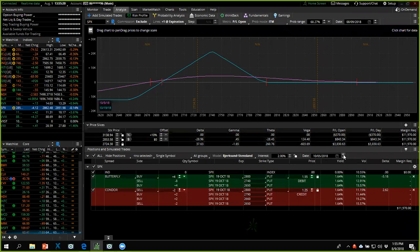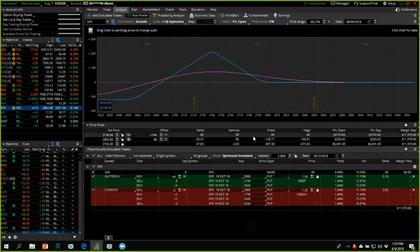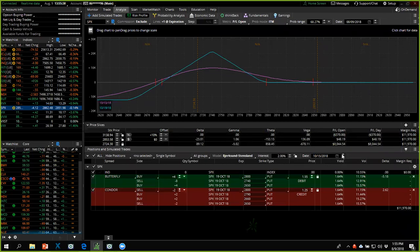Well, now let's go forward day by day. Let's go forward 7 days. So now we're going to be 1 week to expiration. 0.98, not too bad. It's not going to be too bad because we are out of the money still on these, but even so, the gamma is rising the closer you get to expiration. 2, 3, 4, 5, 6, 7.